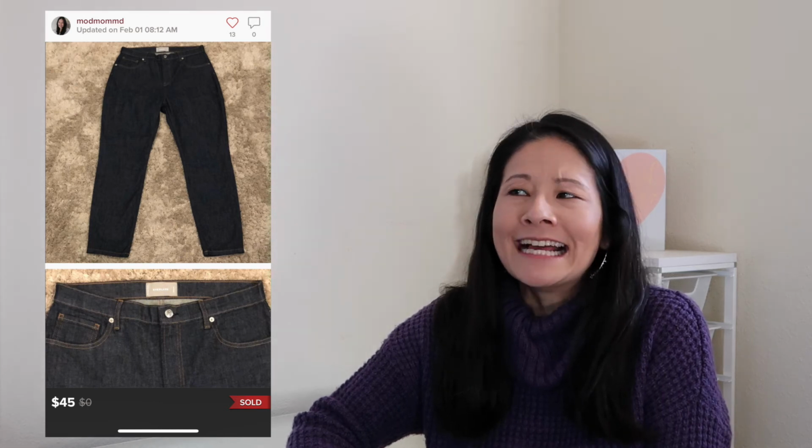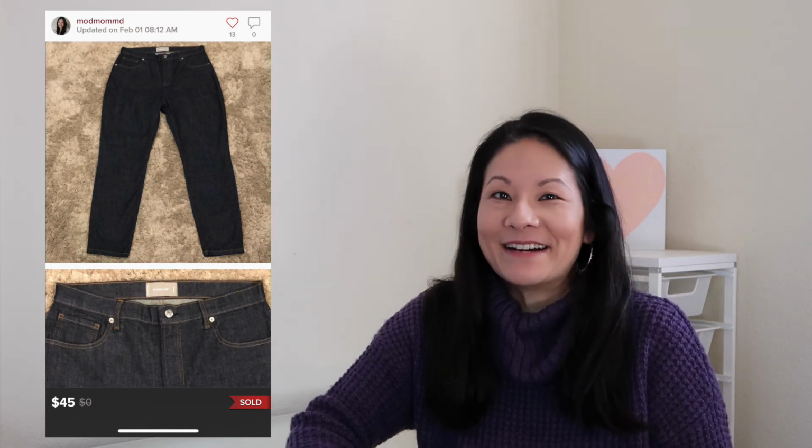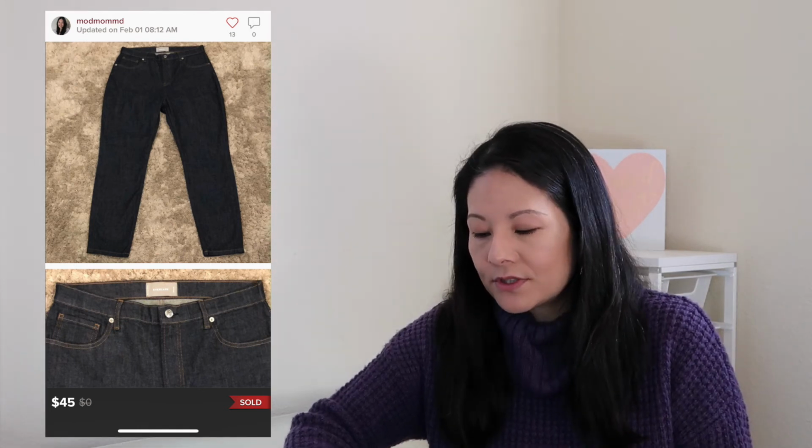So I was excited to find this pair of jeans at my local Goodwill. The problem is you just don't find them so often. But our local mall just did get an Everlane boutique, so I'm excited because maybe that means I'll be able to source more items in the next few months to years. It was in a really cool darker type of wash. It was a high-rise skinny jean.